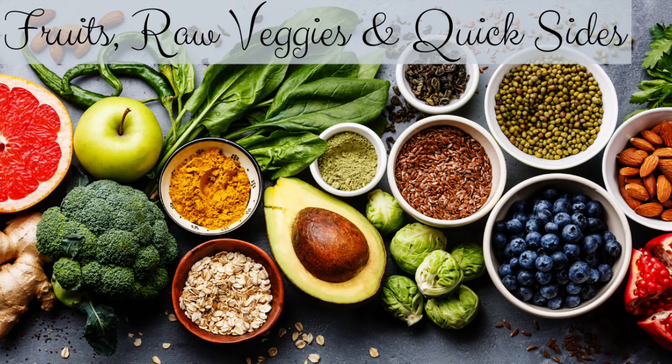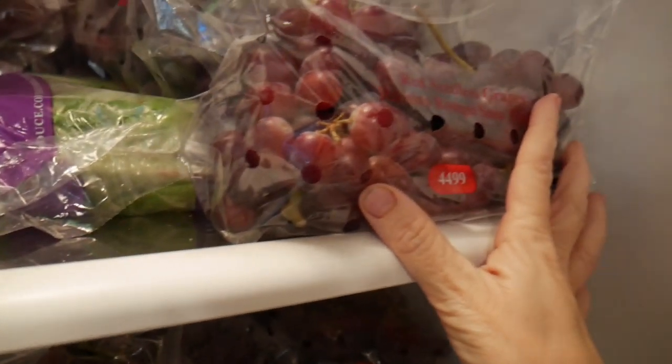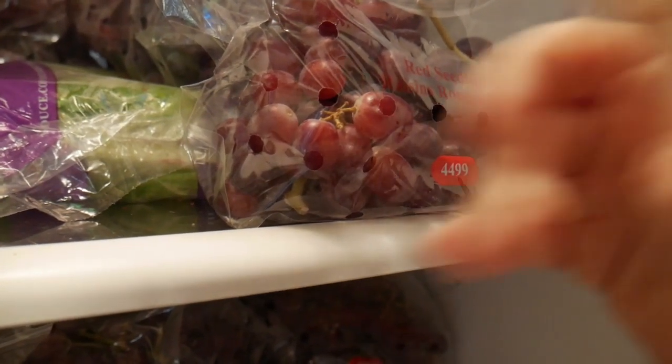Fruits, raw veggies, and other quick sides. In our home, fruit is essential to being super quick with lunch, and I think it's important to find the fruit that resonates with your family that's quick. For example, grapes. We love grapes. Quickly wash them, hydrogen peroxide, and water, and it's a grab and go kind of thing.